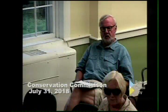Can you say your question again? I asked, in order to have a lot being buildable in the town of Bolton, must it be 1.5 acres or greater? Yes or no? I mean, this is more than 1.5 acres. This property. That piece of property?